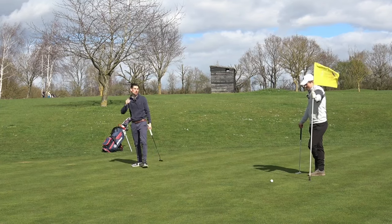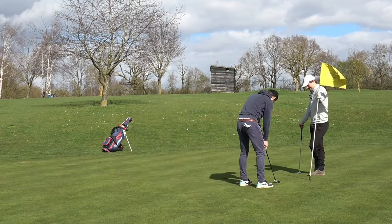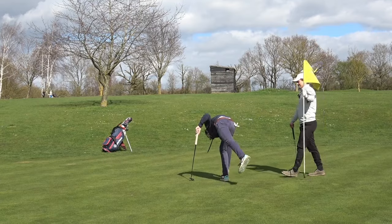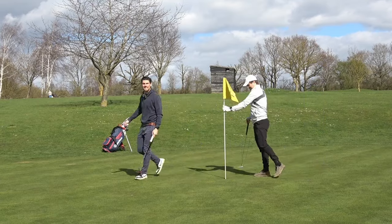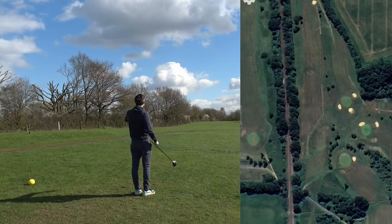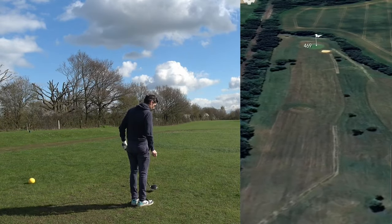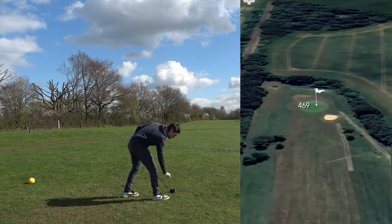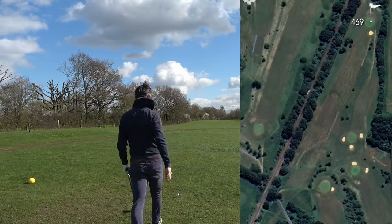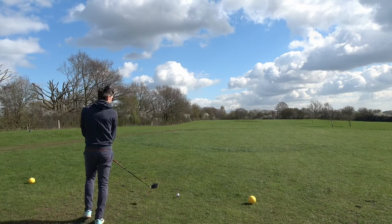Oh, you sod. I think I hit it too hard, that didn't catch the break, did it? Right, bogey. I mean, it's not a double, but it's not ideal, is it? Next hole, 307 yards, par four. It's pretty straight. You've got out of bounds to the left-hand side, so you just ideally don't want to go left. Bailing out to the right is key. So let's get one going. Come on.